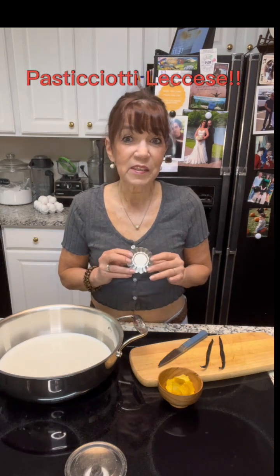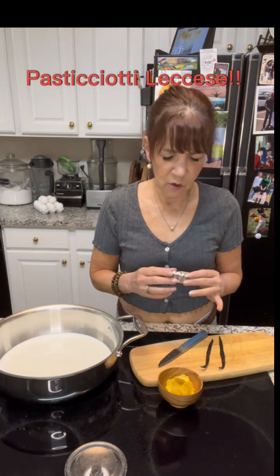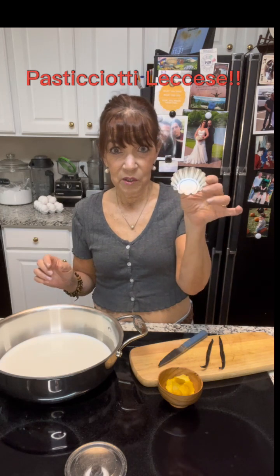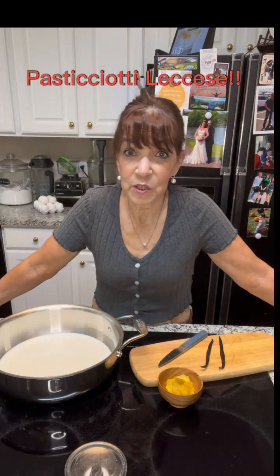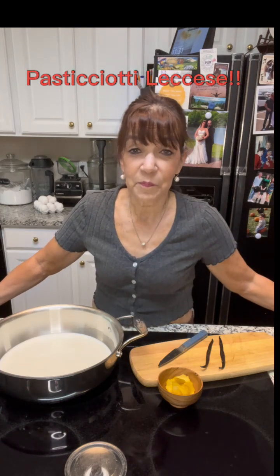Today we are going to make Pasticciotti Leccese. Pasticciotti are little pastries, typically oval. I couldn't find my oval molds, so we're going to do rounds, but they can also be round. I'm going to use these little things. They are typical of the province of Lecce, which is why I said Leccese, which is in Apulia.